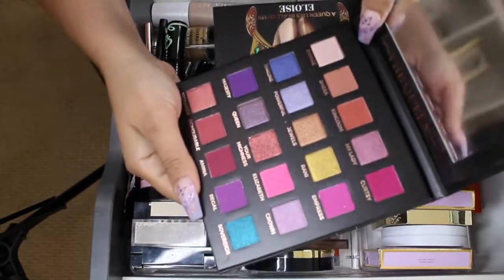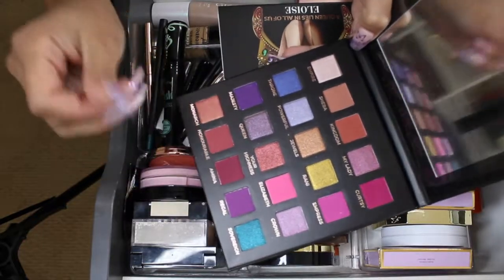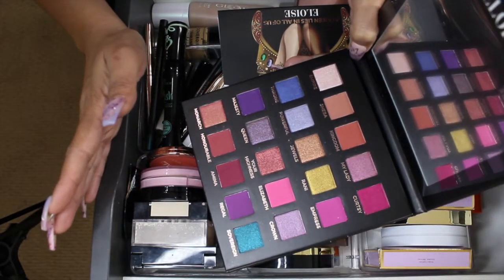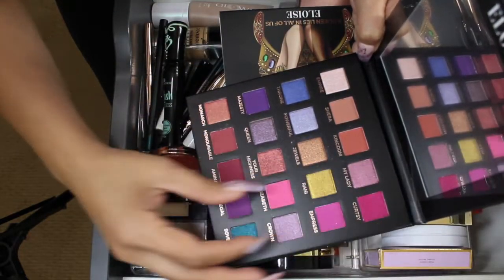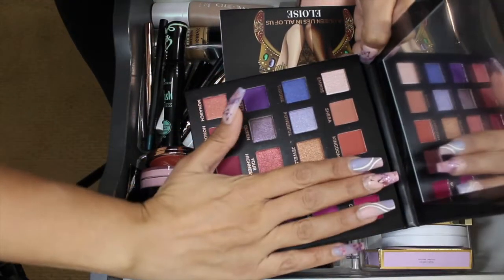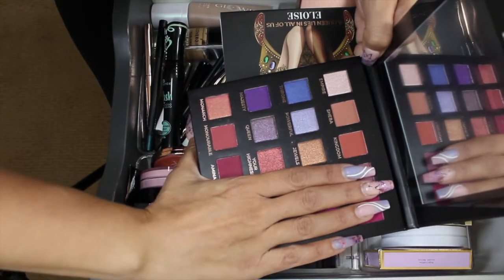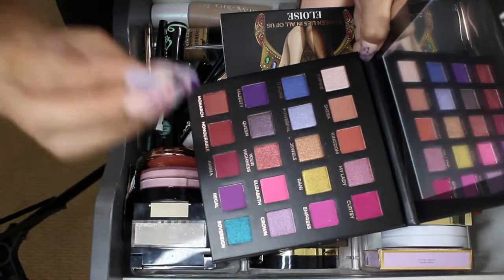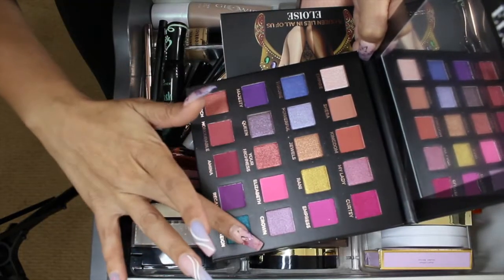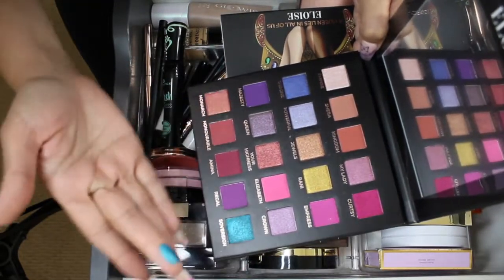This I also received from Boxy Charm, so I've never dipped into it yet. This is really out of my comfort zone. I guess those two rows are a little bit out of my comfort zone. Like if I cover those two, this is stuff I would typically wear, but these here have kind of interesting shades. I'm gonna swatch this one here, the shade Sub.